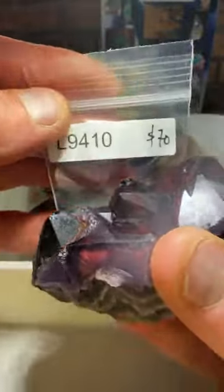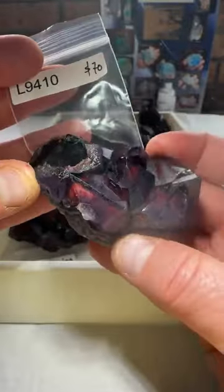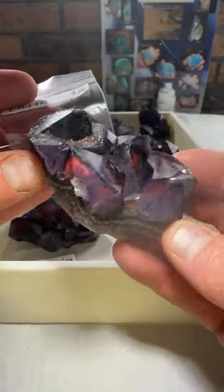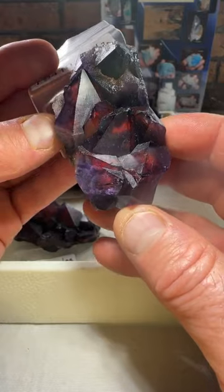That one there is $70. The black point is its face. It's floating on its back. Oh, okay. Well, that could be a bear, too. Look, it's like a bear. You know, now it's an otter standing up.